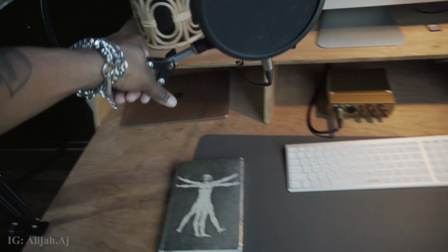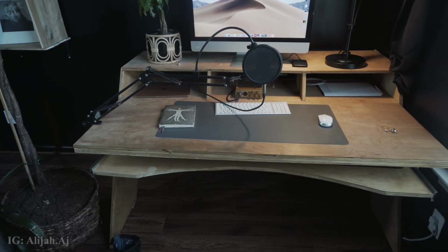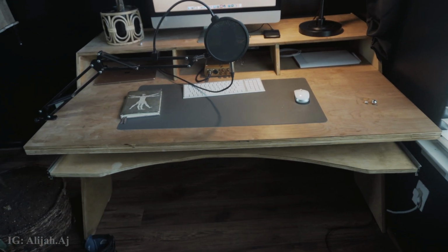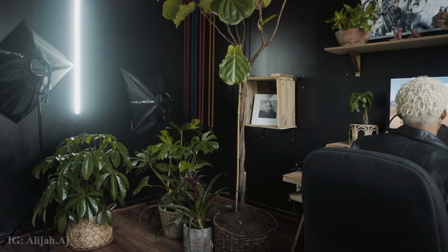So on my computer desk you can see that I have my microphone that has a boom stand connected to the desk. Whenever I'm recording, I just come over here, have it in front of the computer, and just do my voiceovers like that. Also, this is why you need hardwood floors, so that you can roll your studio into different places.